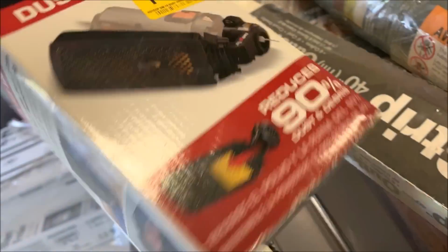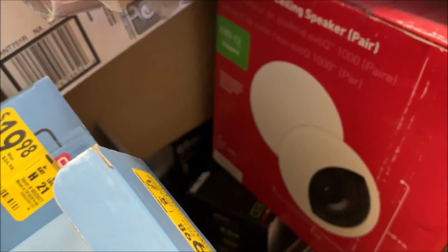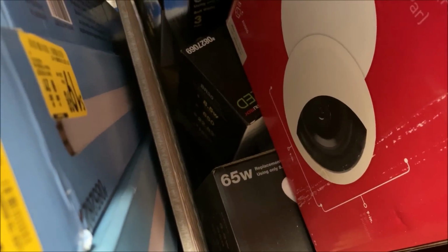Rotozip dust vault, I don't know. Original price 20, so maybe I can get 10 on eBay. Towel bars. But this just has a ton of stuff. Look at that, ceiling speakers. I can't quite tell what that is. Oh, light bulbs, 65 watt LED bulbs. So just all kinds of stuff.